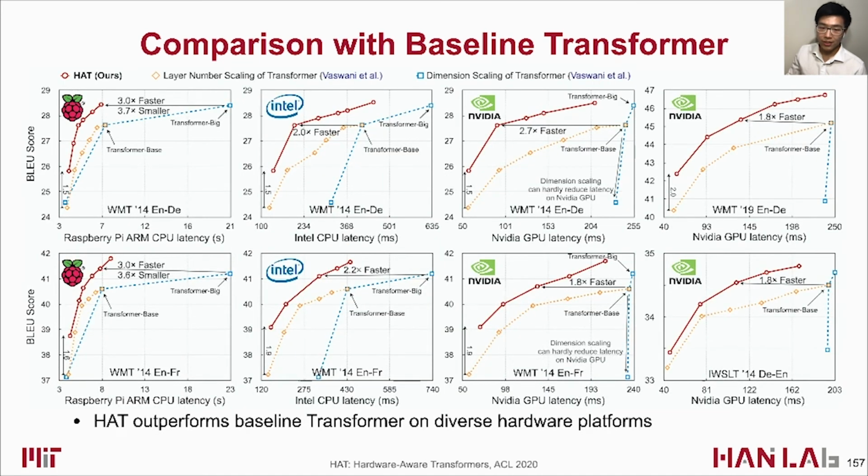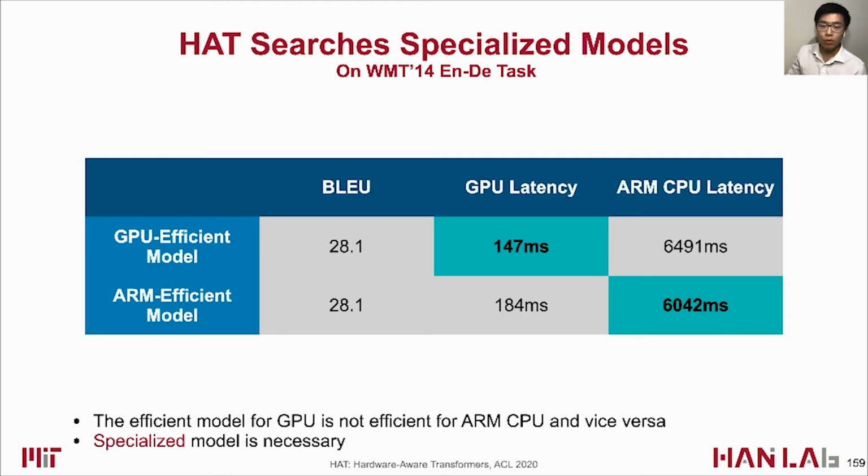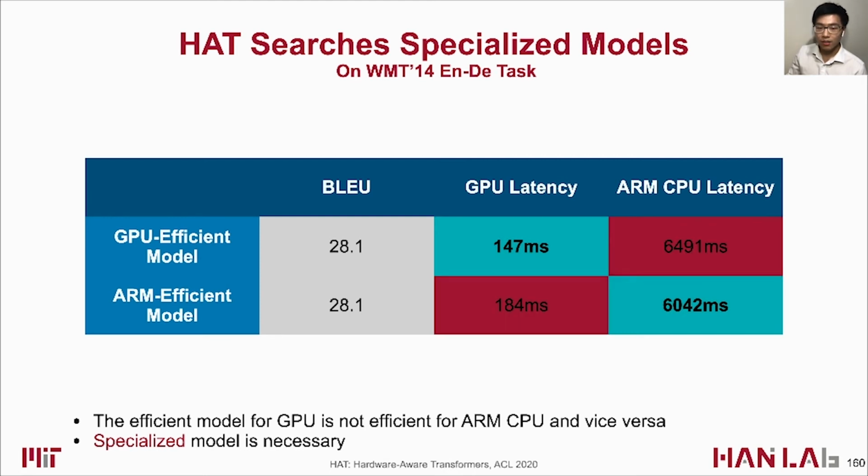On 3 other machine translation tasks, HAT also consistently outperforms the baseline transformer on diverse hardware platforms. Here, we visualize 2 searched subtransformers for ARM CPU and NVIDIA GPU. They both achieve 28.1 BLEU score, but have very different architectures. The GPU one has larger embedding dimension and smaller decoder layer number. From the 2 results, we found that the efficient model for GPU is not efficient for ARM CPU and vice versa. Therefore, a specialized model for each hardware is necessary.